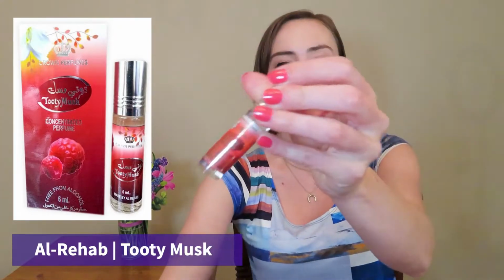Next, I have here Tooty Musk, which I have in the oil and the spray. So when I tested it, I used both. It has top notes of blackcurrant, rose hip, and pink pepper, middle notes of raspberry, blackberry, and white lily, and base notes of white musk and vanilla. And this is a sweet, juicy raspberry scent. It's done really well. It's yummy. It's really single note, so probably great for layering or if you just really love raspberry. But it's this realistic but overripe, syrupy, sweet, delicious raspberry.